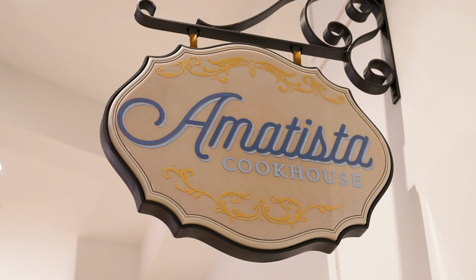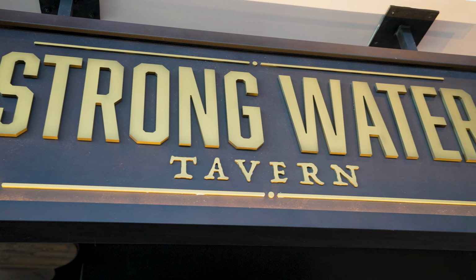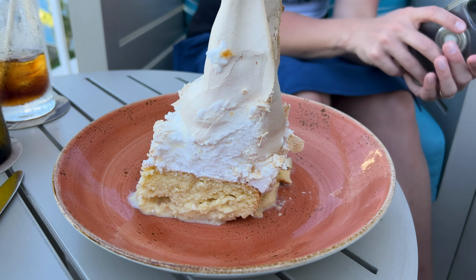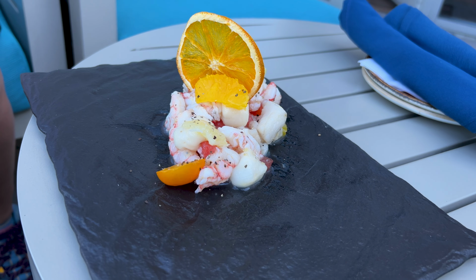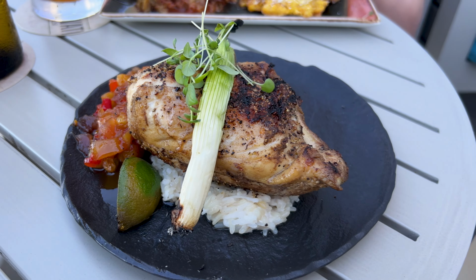The last thing I want to point out when it comes to staying at this hotel that we absolutely enjoyed are the sit-down dining restaurants. Specifically, Ametista and Strongwater are fantastic. We ate at Strongwater and had one of the best desserts I've ever had when staying at Universal. It was a tres leches cake that was about as big as my face. And the dinner was also good as well. So as far as a hotel that has restaurant opportunities in it, Sapphire Falls knocked it out of the park.